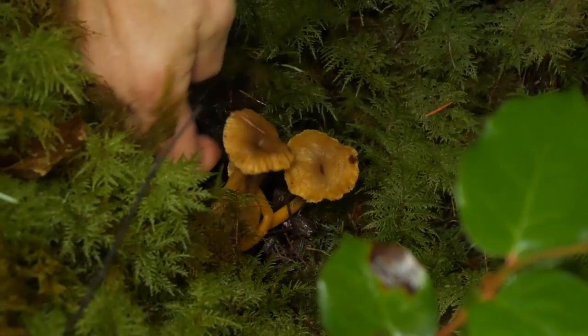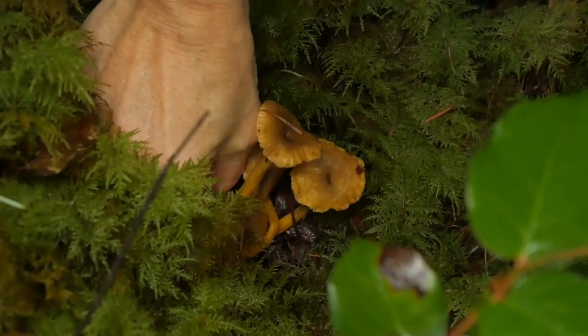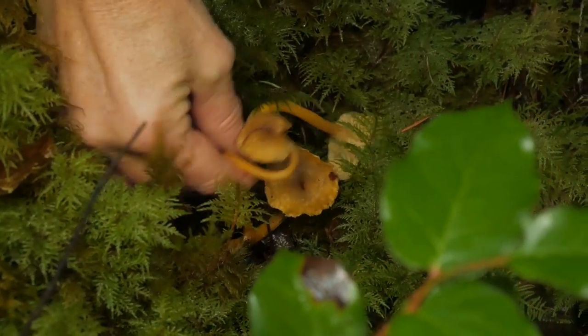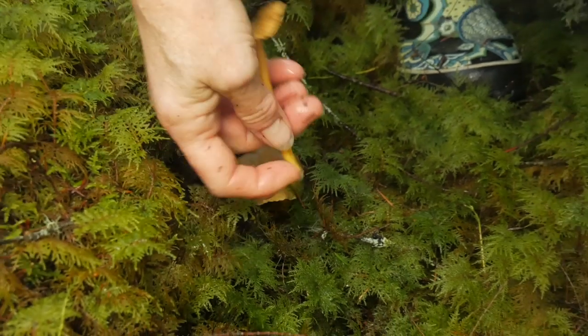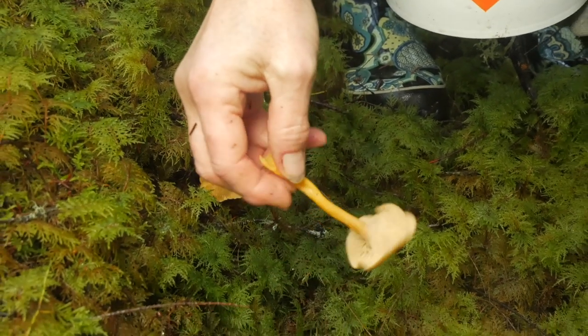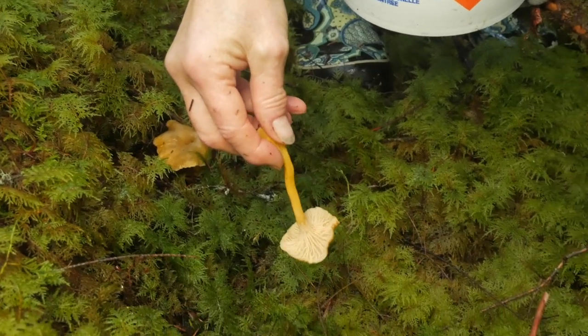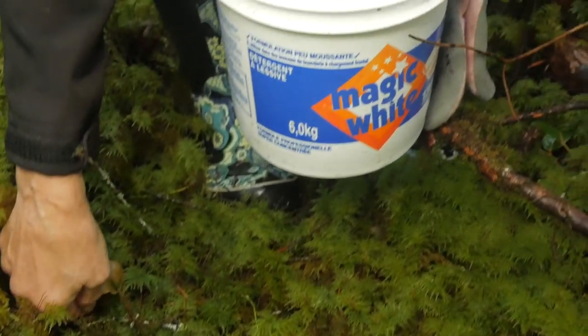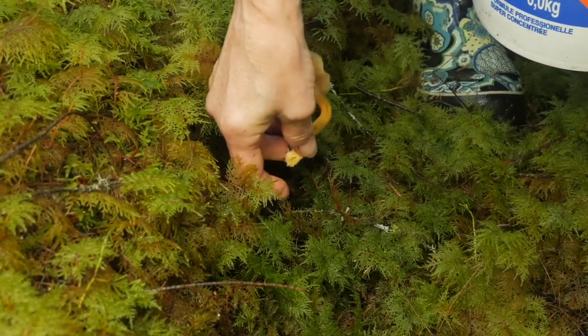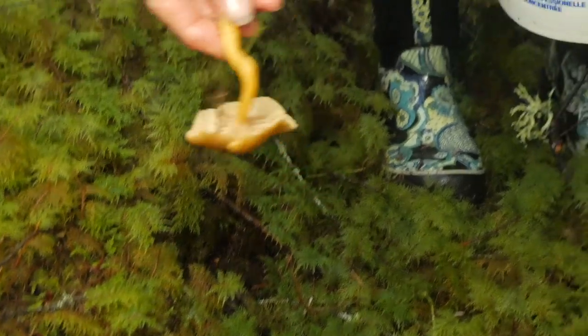You might be able to hear some gunfire in the background. The area where we were picking mushrooms is near a practice range. Look at that. Yeah. What a beauty. Doesn't get better than that. Well, and then there's this. Look at that.